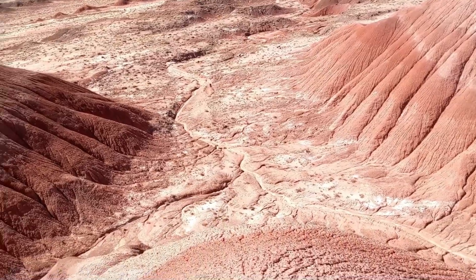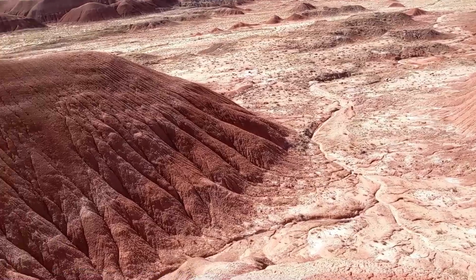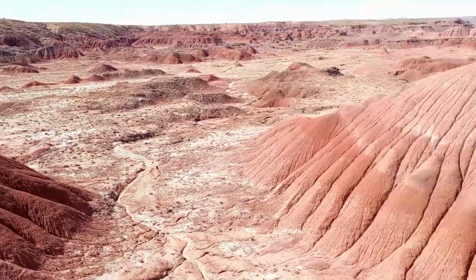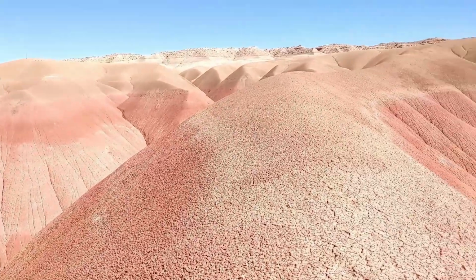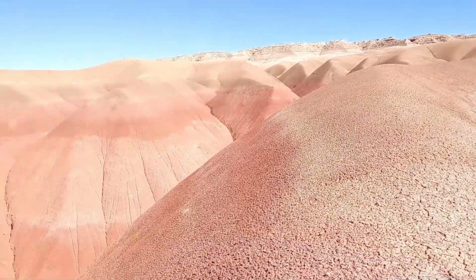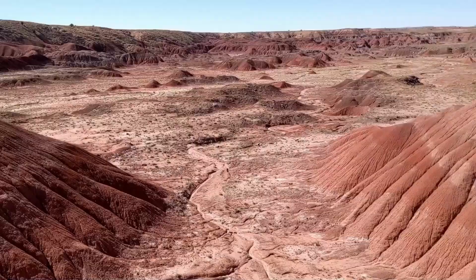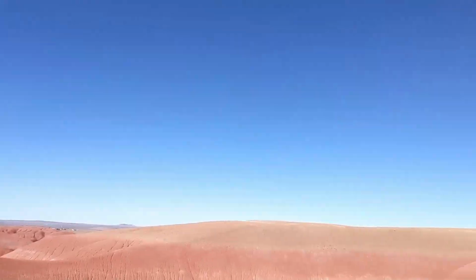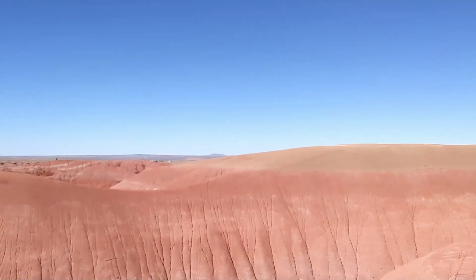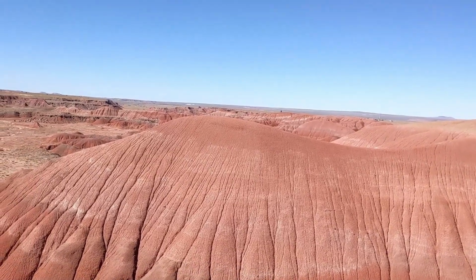That's a bit of a problem. I can't go down that. We'll have to find another way down. It may involve getting off this ridge. We'll see. We can always go back the way we came down a little bit. I'm thinking my best bet would be maybe to go over and get on that ridge, because that one's got a gentler come down.